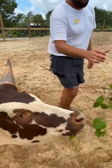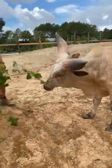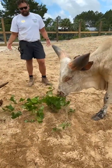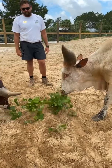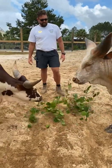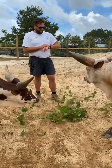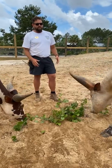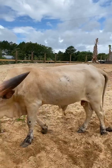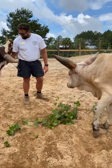All right. So this is grapevine. This is some of their favorite enrichment to eat. They love any type of snacks with these browse leaves and stuff like that. Some of their favorite things to bring them. Right now he's around 800 or so pounds, and he will actually reach up to about 1,600 pounds as he grows. So he's still about halfway there. He's got a lot of growing to do.